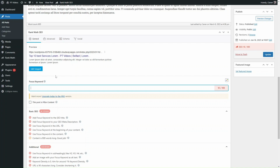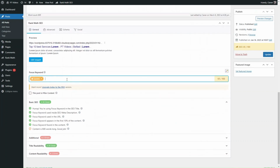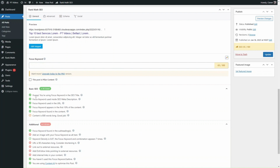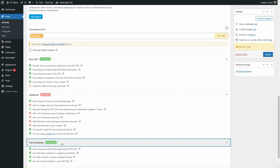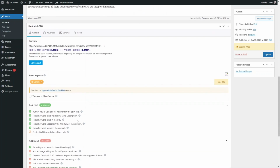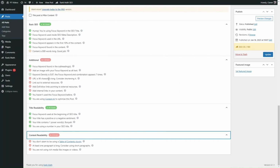Once you add the keyword, Rank Math will scan your page again, and it will update this list. Originally you'd see there's a bunch of red, we're missing a whole lot of things, but now that we've added the keyword, it immediately goes through again and sees which errors need fixing and which don't. So just to go through each of them, it's split into basic SEO, additional SEO, title readability, and content readability.